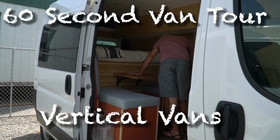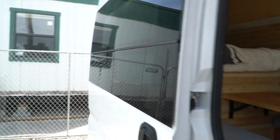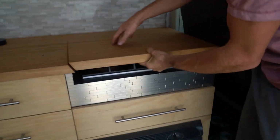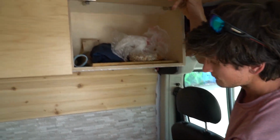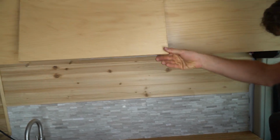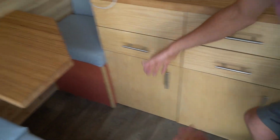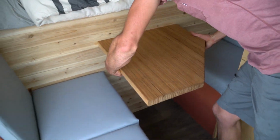Alright, 60-second van tour. We got Billy from Vertical Vans. Oh, what's up? This is his newest build. Welcome. Oh, he's got a fridge, a sink. Show us around. Woo, chemistry. Got a stove. Got some cabinets up here. We got tons of drawers all over the place. We got this cool table right here.